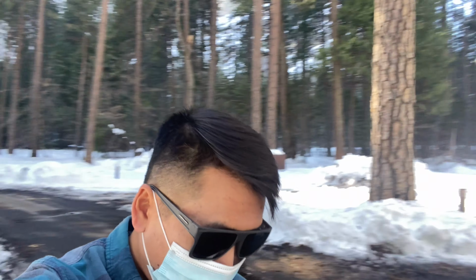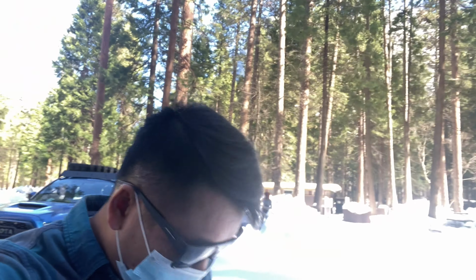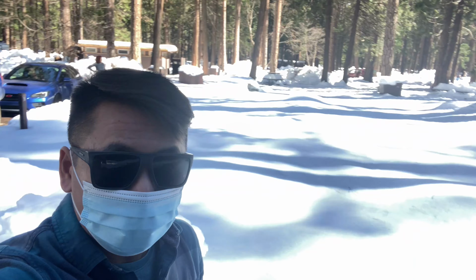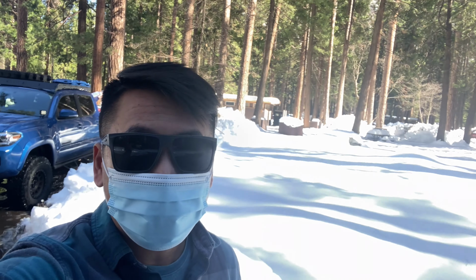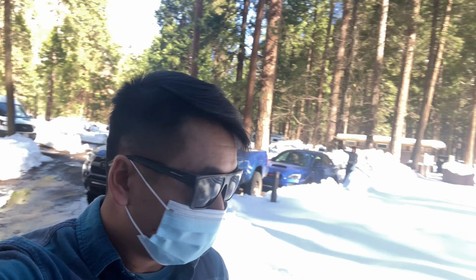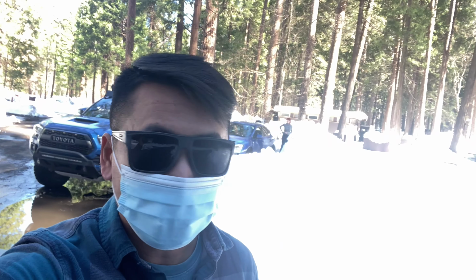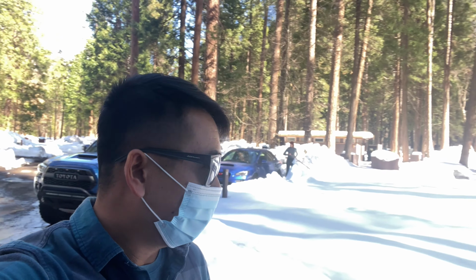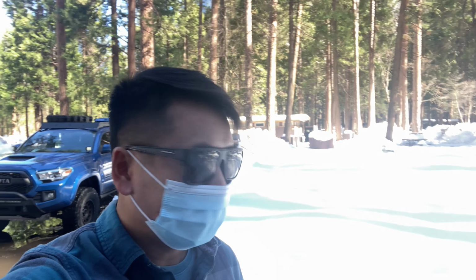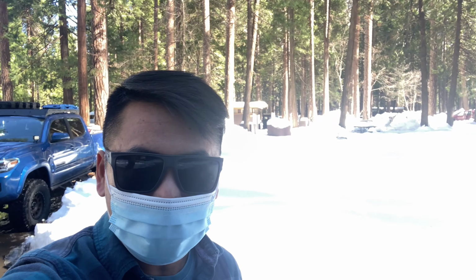Alright guys, here at Yosemite Upper Pine Campground. As you can see, it's about 2.5 feet of snow, and so we have to dig ourselves out. That's the rule. At least they plowed the road, but yeah, this is gonna be fun. It's gonna take us, I don't know, a few hours just to dig ourselves out. It's fun though, part of being outdoors. Alright, let's get working.